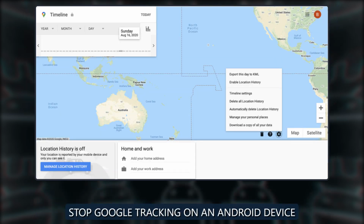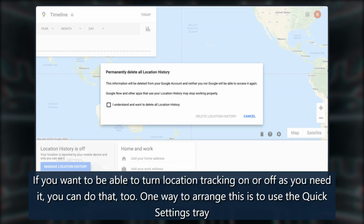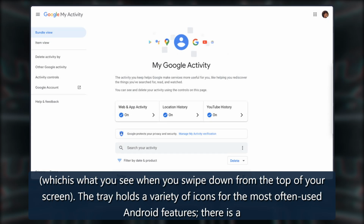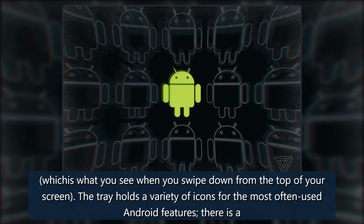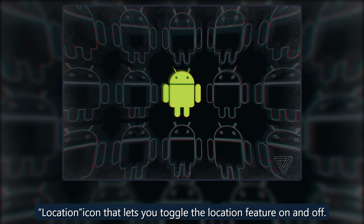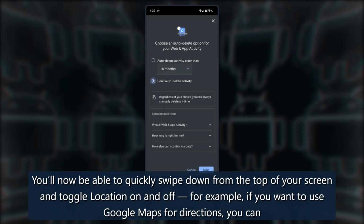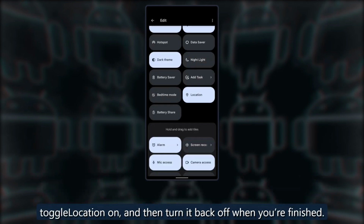Stop Google tracking on an Android device. Turn location tracking on and off from the Quick Settings tray. If you want to be able to turn location tracking on or off as you need it, you can do that too. One way to arrange this is to use the Quick Settings tray, which is what you see when you swipe down from the top of your screen. The tray holds a variety of icons for the most often used Android features. There is a location icon that lets you toggle the location feature on and off. You'll now be able to quickly swipe down from the top of your screen and toggle location on and off. For example, if you want to use Google Maps for directions, you can toggle location on, and then turn it back off when you're finished.